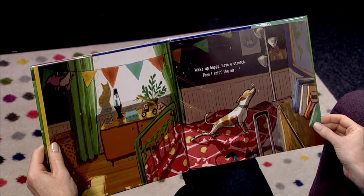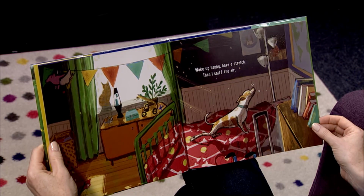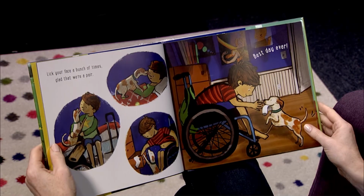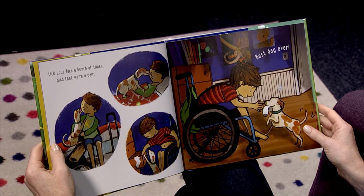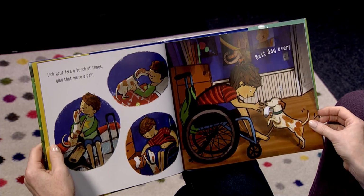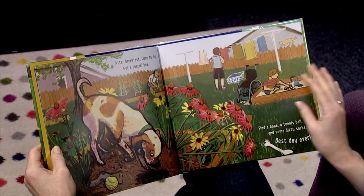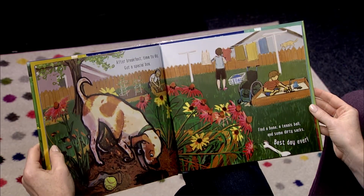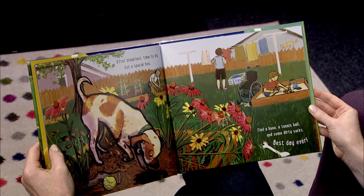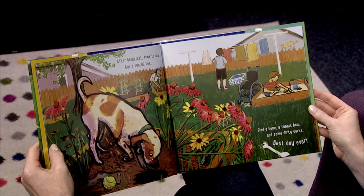Wake up happy. Have a stretch. Then I sniff the air. Lick your face a bunch of times. Glad that we're a pair. Best day ever. After breakfast, time to dig. Got a special box. Find a bone, a tennis ball, and some dirty socks. Best day ever.